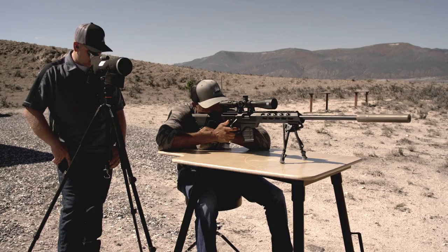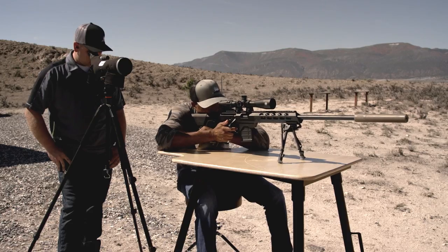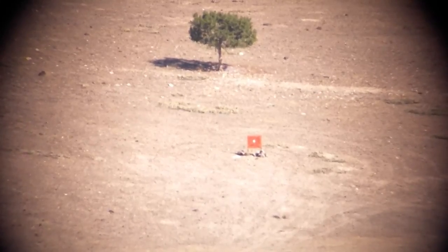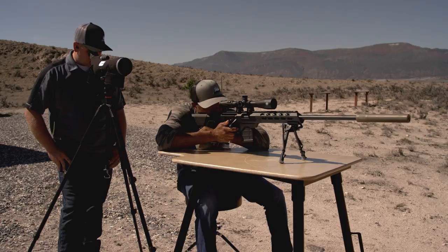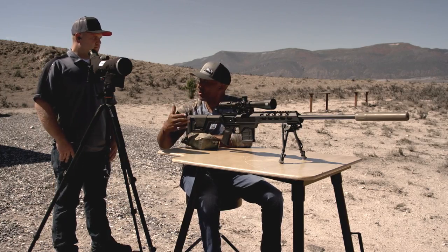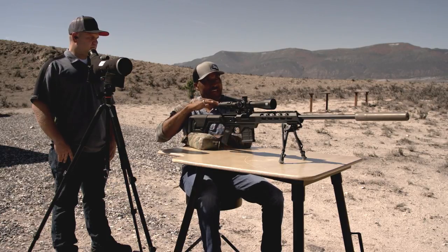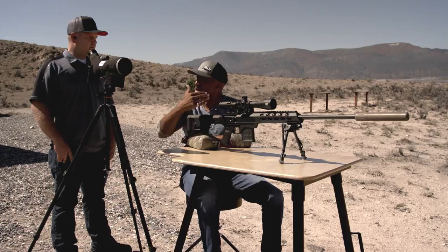Okay, that one was low, about two plates low. About a foot below your last shot. All right, so we're pretty inconsistent at a mile with the 308. Tell me what's happening in that difference between 1,000 yards and a mile.